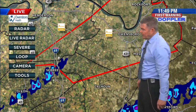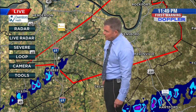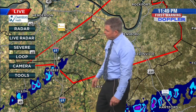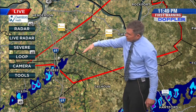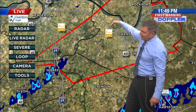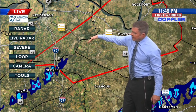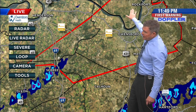And you can kind of see it there. Coming across Webster County, it looks like it passed very close to Dixon and then went right through Seabury. And so if you just continue that track, it looks like it's going to go just inside the Davis County side of the Henderson County line, and then probably right up to the northwest of Owensboro into southern Spencer County.